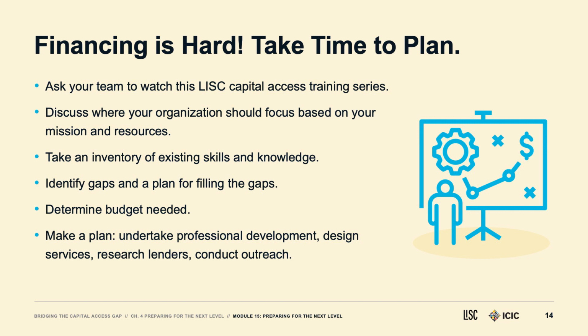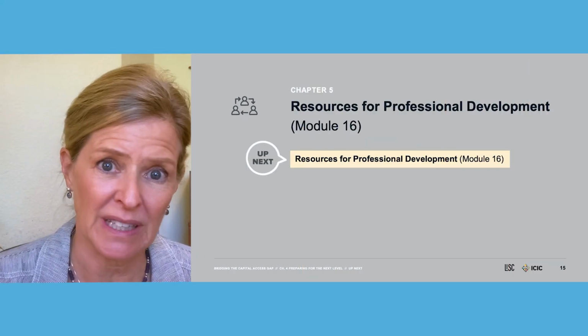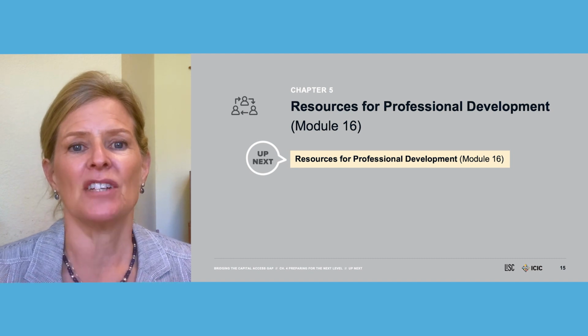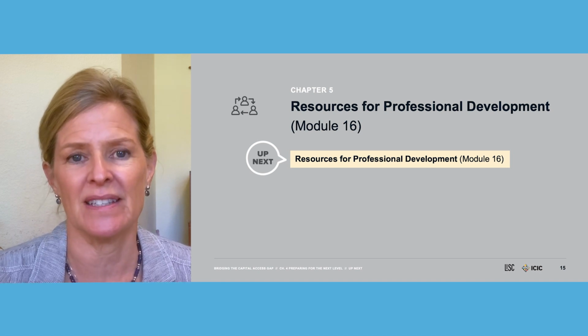Barriers to capital is one of the things that keeps the people we want to serve often unable to step into their dreams, grow their businesses, and make more money. Our last module of the series is for you, either if you're a lender or a business development organization, and it's resources for you to develop your skills and build your services in this area.